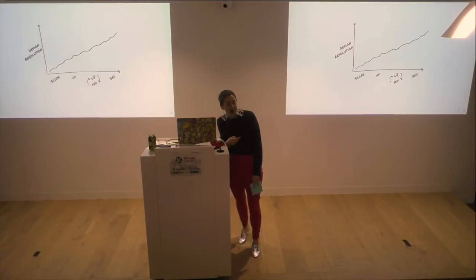So this is my positive vision of the future. I want to see us doing much less high-resolution design and doing more of it in the code, iteratively, as we build it out.